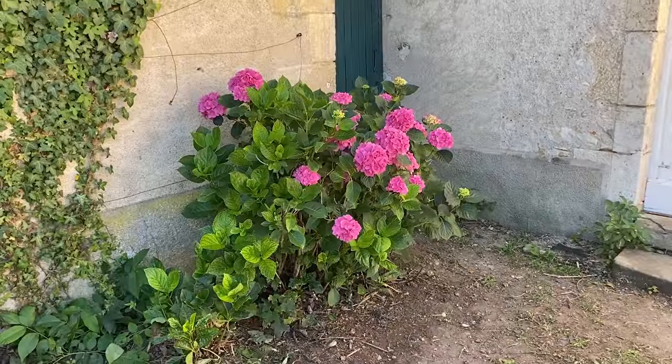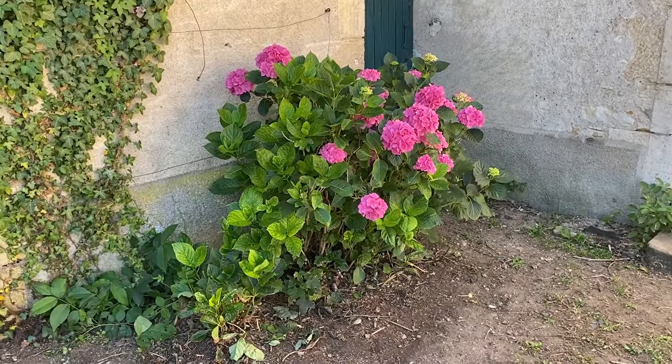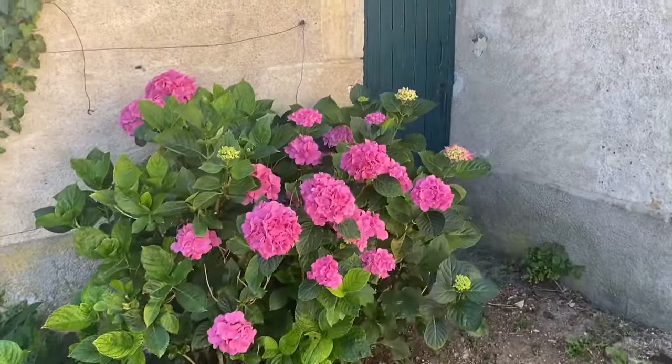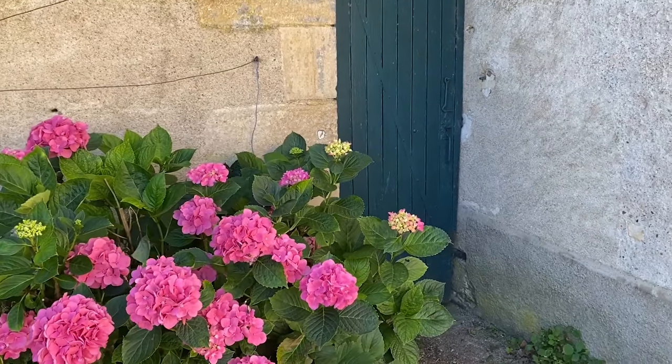So I'm currently in the main courtyard. This is the hydrangea that we filmed the last episode in front of. And we talked about finding the iron piece, the decorative iron piece in a courtyard behind this door. So we're gonna go through there so you can take a look.